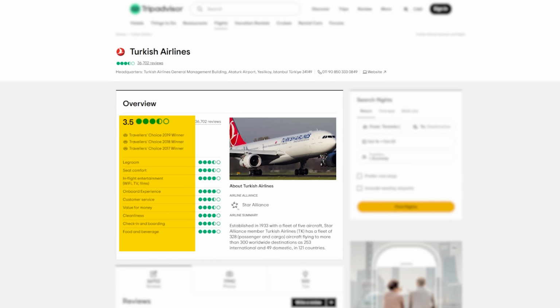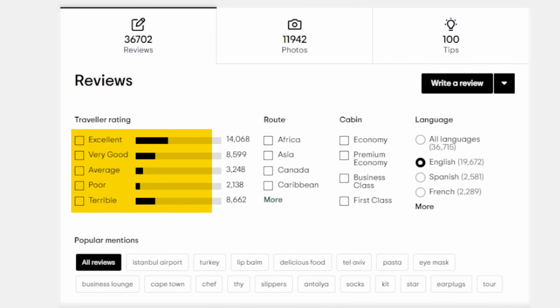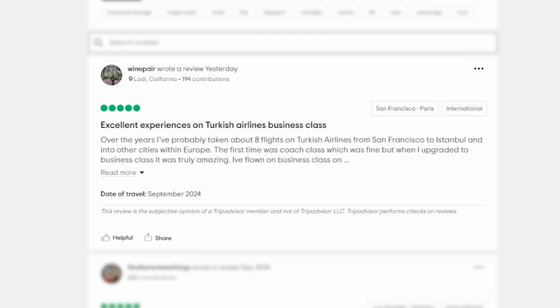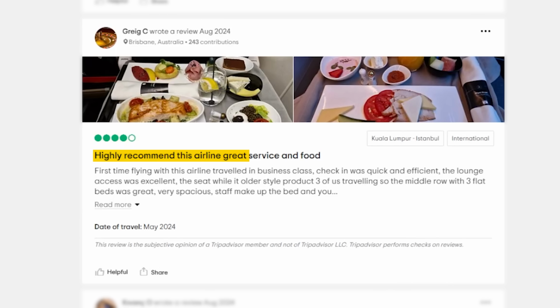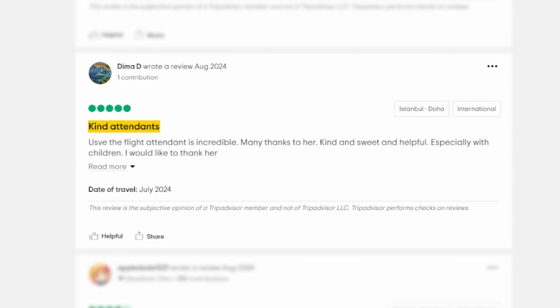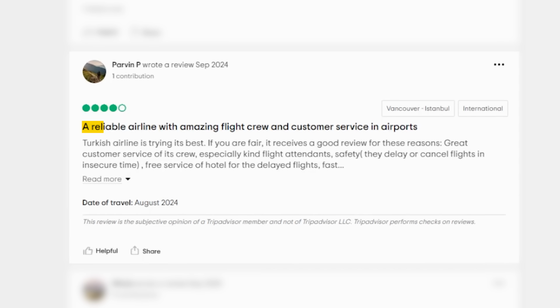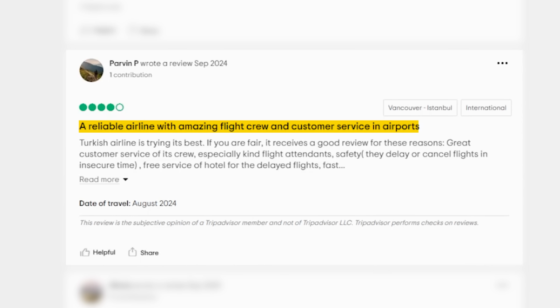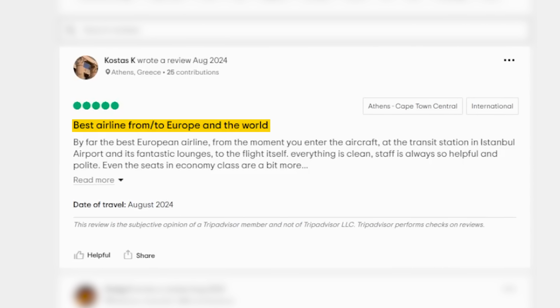Compared to Qatar Airways at 4 stars, Turkish Airlines is rated 3.5 out of 5, but when it comes to the reviews, the vast majority are on the higher end. Wine Pair said they had an excellent experience in Turkish's business class. Greg highly recommends it as well because of the great service and food, and Dima raved about the kind flight attendants. But even for the economy class, Julie talked about the comfortable experience. Parvin said they are reliable with amazing crew and customer service. Then finally, Costas called them the best airline in Europe and even the world.